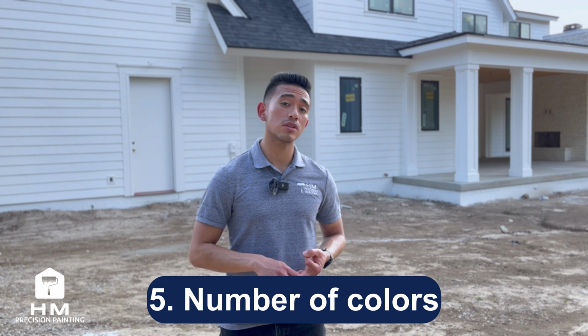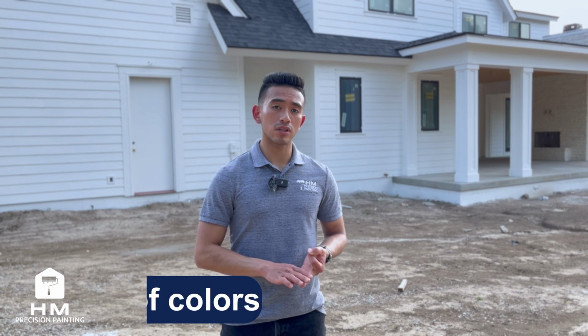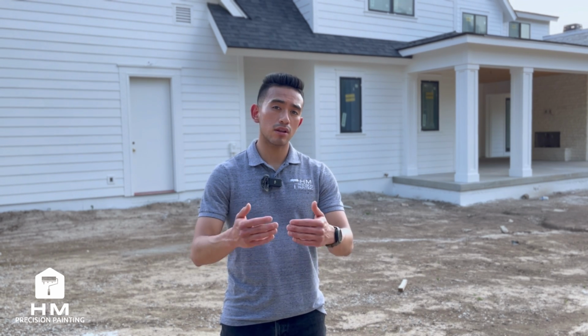On most homes here in Kansas City, it's standard to do three colors on the house. So your first one's going to be your body color, your second one's going to be your trim color, and your third is going to be your accent color. Now the trim and accent color typically is going to be just on the front of the house, then the sides and the back of the house typically get all done in the body color.